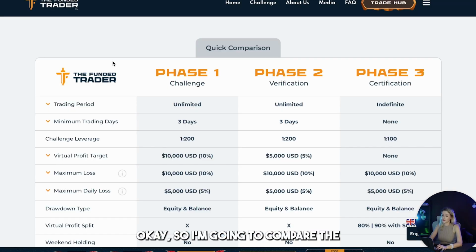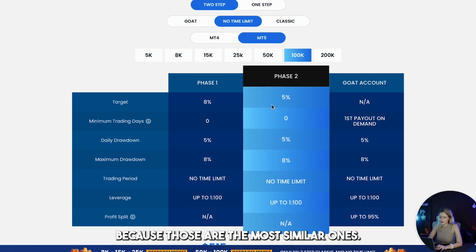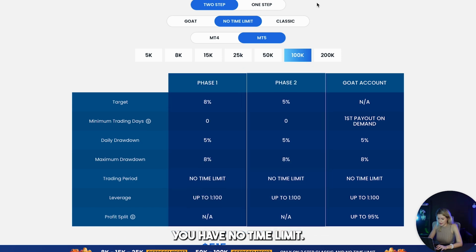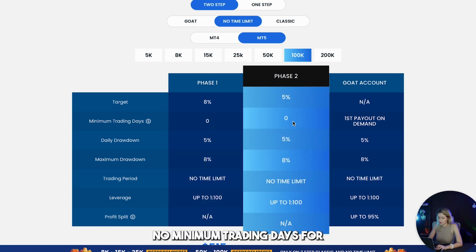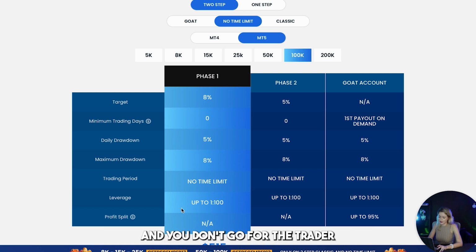Okay, so I'm going to compare the standard challenge 100k regular with the normal 2-step no time limit challenge 100k, because those are the most similar ones. So here trading period is unlimited, same for Goat Funded Trader. You have no time limit. Minimum trading days 3 days for the Funded Trader, no minimum trading days for Goat Funded Trader. Leverage 1 to 200 for the Funded Trader, which is amazing, and here on Goat Funded Trader you only have up to 1 to 100 leverage.